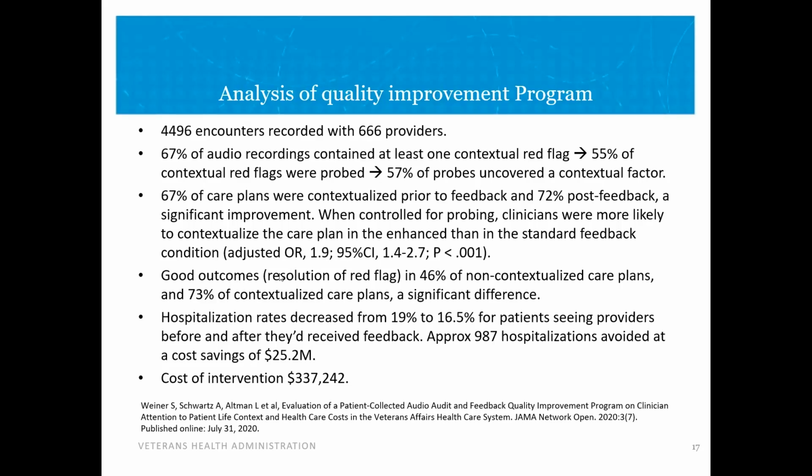Good outcomes, meaning resolution of the red flag, occurred in 40% of non-contextualized care plans and 73% of contextualized care plans, a significant difference. Hospitalization rates decreased from 19 to 16.5% for patients seeing providers before and after they'd received feedback. So in other words, approximately 987 hospitalizations were avoided at a cost of $25 million.